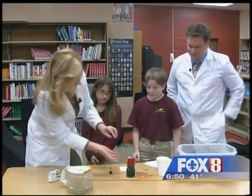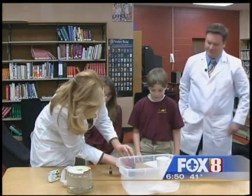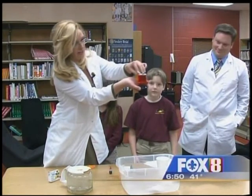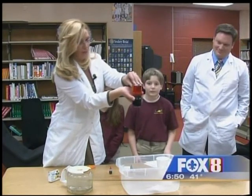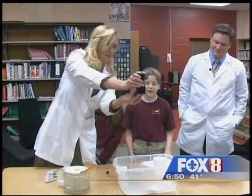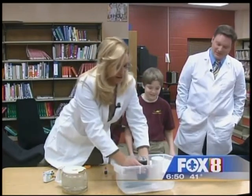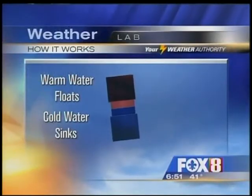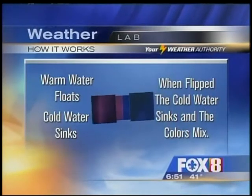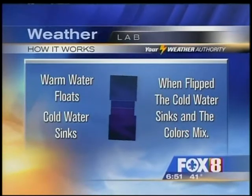Now what we're going to do is flip it over and put the cold water on top of the hot water. Can everybody see that they're separate? Yeah. All right, let's see what happens when I flip them over. Now, other than making an enormous mess. Hot water will float on the cold, but what happens when you put the cold water on top of the hot? It will mix. It mixes. Right. Good job, exactly.